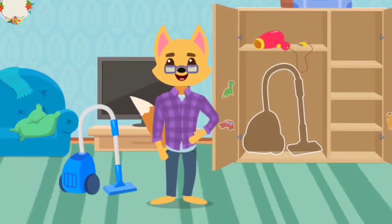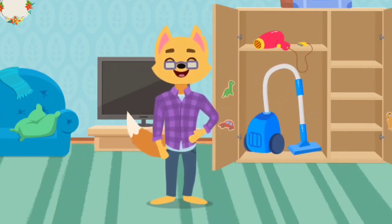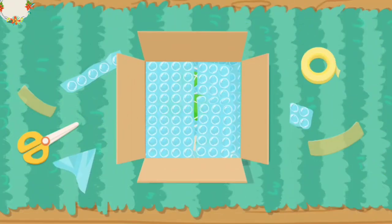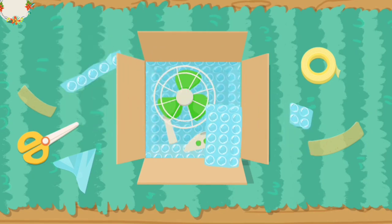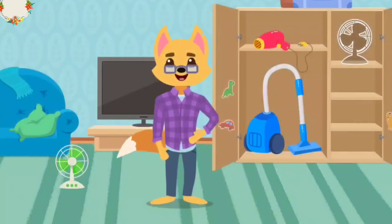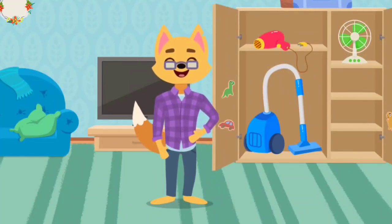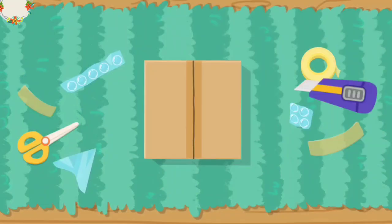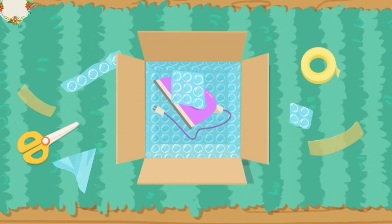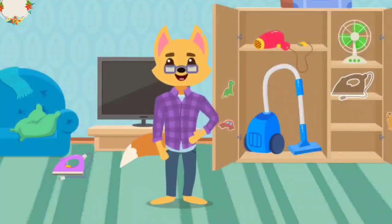This is a vacuum cleaner. Drag the objects to the right place. What's inside the box? Tap on the bubble to pop it. This is a fan. What's inside the box? Tap on the bubble to pop it. This is an iron.